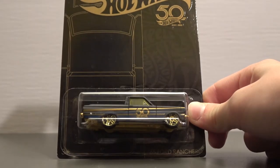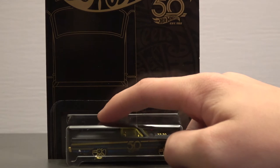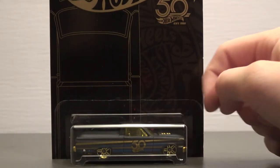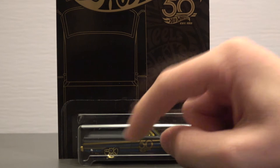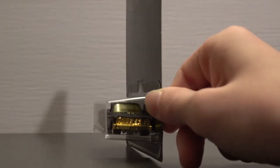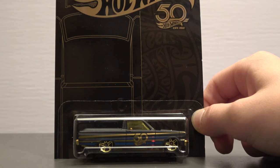Next up is the 65 Ford Ranchero. It has the cover on the back and the gold engine sticking out of the front right here and the gold interior. It has a matte black finish with the stripes on the sides and golden front and back. This is a pretty sweet casting, so let's go and move on.